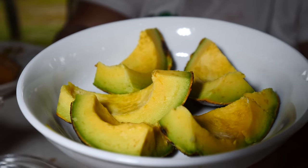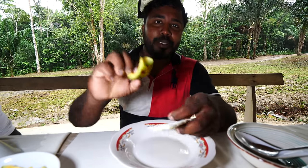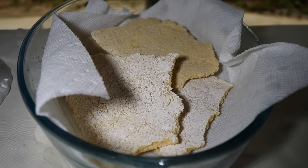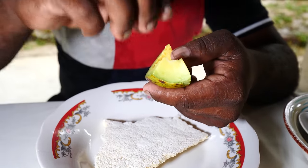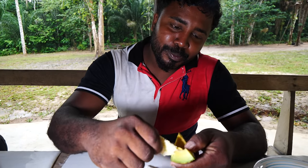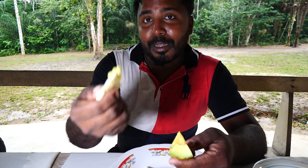This here could actually work as a dessert or as a snack as well. The avocado or pear, as we locally know it. You call it pear? Yeah, we call it pear, and it goes with the cassava, mostly. To add a little flavor to the pear, you can also sprinkle a little salt on it to bring up the flavor a little. Here's how we eat it with the pear. You take the cassava as it's stiff, and we scoop. Okay. Have the combination.